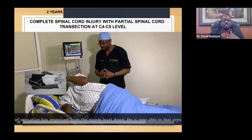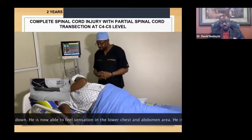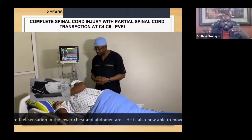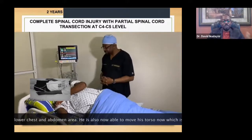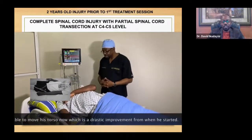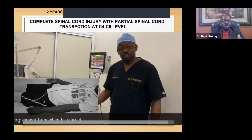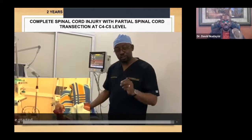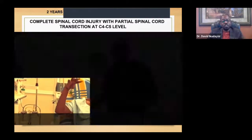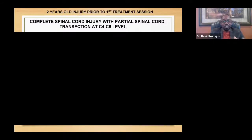Mind you, this is somebody that was paralyzed from neck down. That is no movement in the shoulder, in the waist. Because in medicine, something like this, more than 15 months, they tell us that there's nothing you can do. But as you can see, regenerative medicine says that there may still be hope. The only unfortunate thing in this situation is that the treatment was not sought for within the acute state.